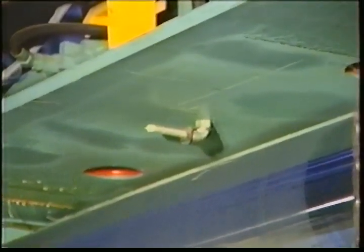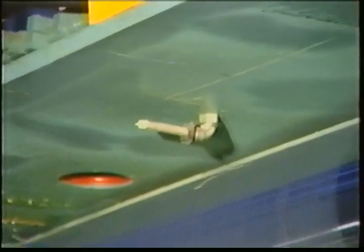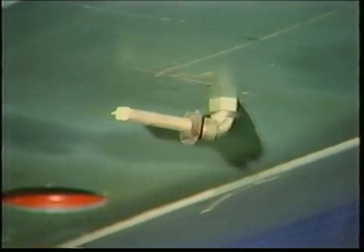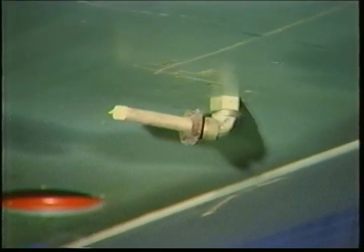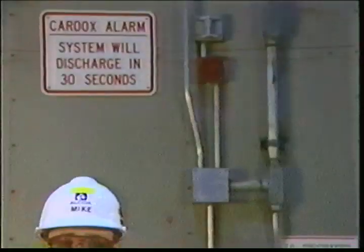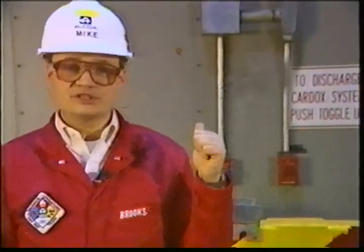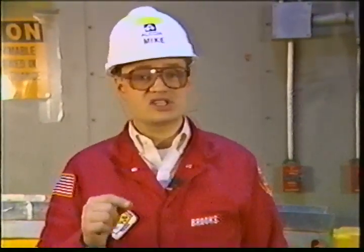The coater heads, for example, are equipped with heat detectors. These sense heat and automatically activate the carbon dioxide system, which extinguishes the fire. When the system is activated, you'll hear this sound. That's the pre-discharge alarm and your signal to evacuate the area immediately. You will have 30 seconds to evacuate before the system discharges.